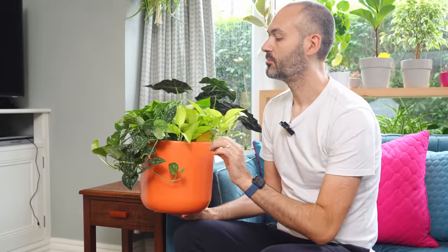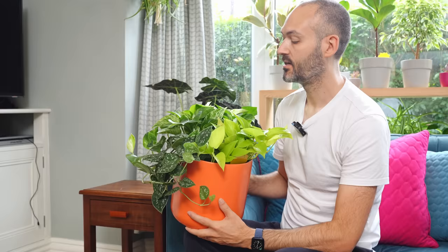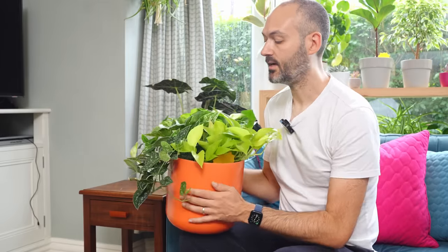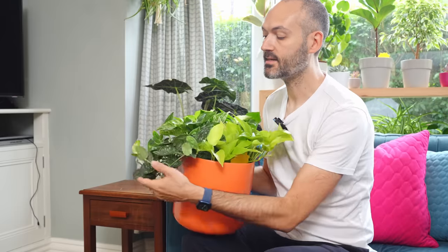So we're just in front of my living room window now. And this bad boy here is a plant I'm really proud of. It's a little mixed pothos planter that I made for the channel. There's a video on how I made this. So there's three plants in here. Pothos devil's ivy, variegated. A neon pothos, which is this one here, and a satin pothos. And I think the three of these plants together looks absolutely gorgeous in this nice big orange planter. So that looks handsome in front of this TV here.